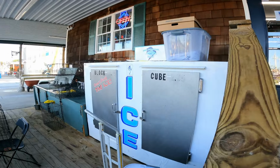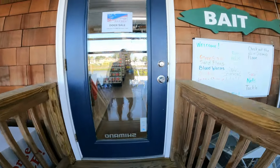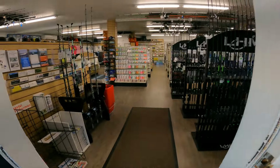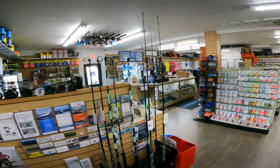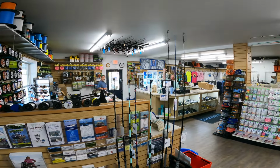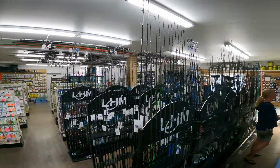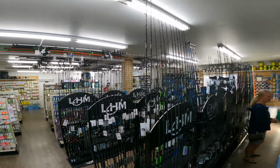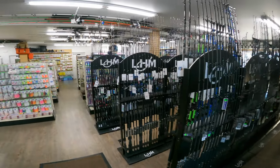They got it all too, full selection of live bait, ice. Here's the bait selection. And there we are. Friendly staff, wave and say hello. Hello. Guys, you get some great customer service up here. Bill and his crew do a great job, and you can see they've really cleaned the place up nicely. Everything's really organized. Got rods hanging from the ceiling. Huge rod selection here as soon as you walk in the door.